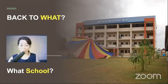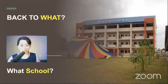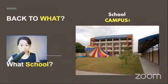So for 2020, during COVID, the school that we now know is completely different from what we knew last year. So back to what school are we going to? Are we going back to the old campus that we used to know? In 2019, when we say we're going back to school, it means we're going back to the physical school, to the physical building, to the physical campus.